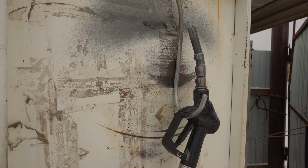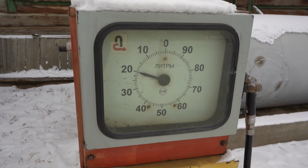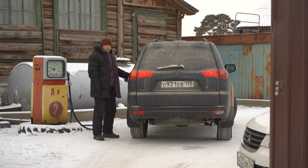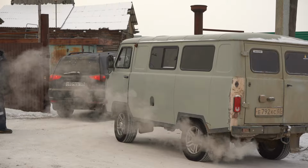Gas prices are crazy. In February, they charged almost $1 per liter, even though Irkutsk is one of the key producers of gas and oil in Russia. And yet, they pay more for gas here than in many other regions of the country.